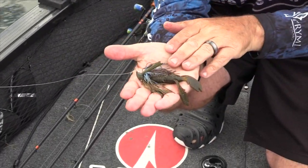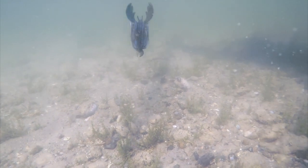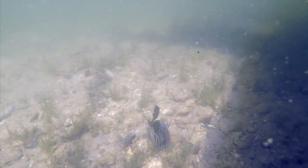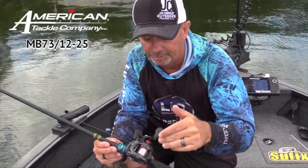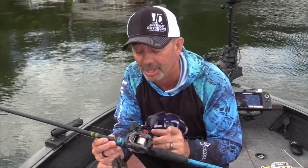I wanted a jig today, and I was hoping for a reaction bite, so I went with a 1/2 ounce. I went with a smaller craw. Those craws were going on the fall. Almost every fish we caught today hit it on the initial fall, and they had to be around boat docks close to deep water. Now I was throwing my jig rod that I always throw, and that's the American Tackle Bushido Blank. This is an MB73 12 to 25. Man, I've caught a lot of fish on this rod that I built this year.